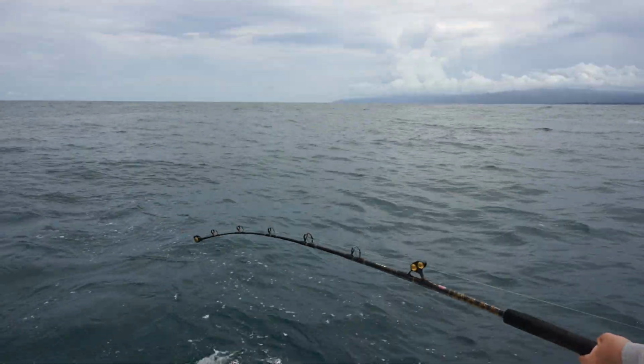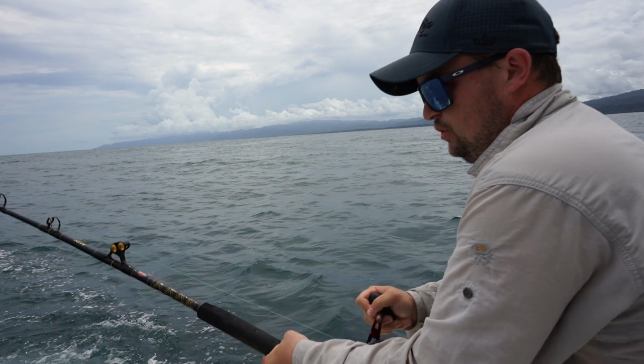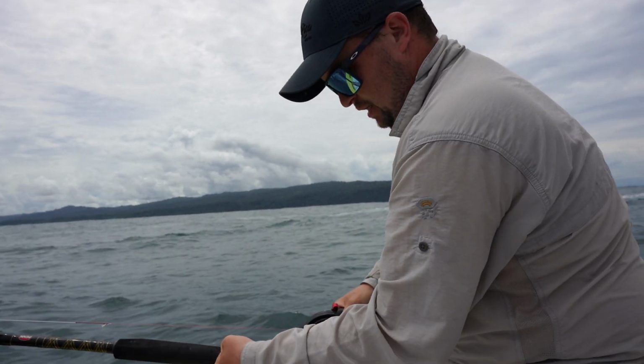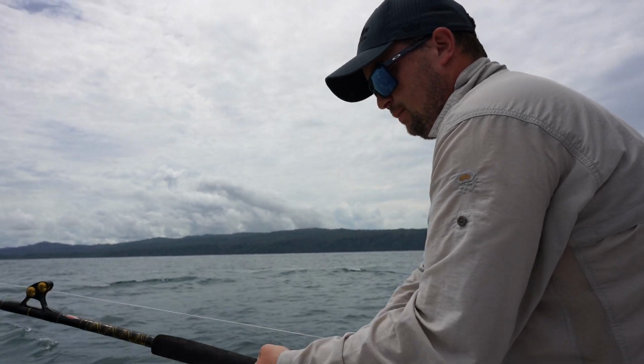So you see a lot of people lifting a rod right up in the air, which I'm not going to show you what to do because you shouldn't be doing it. There's a few reasons why you don't do that. First and foremost, not to break the rod. But the other reasons are keep the line further away from the boat by keeping a lower angle.